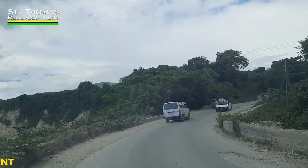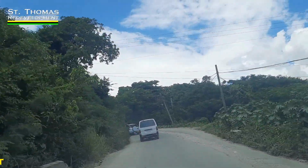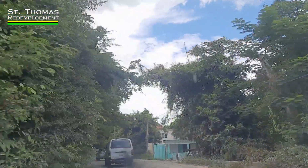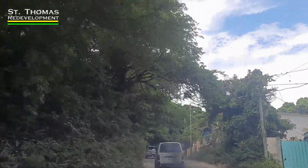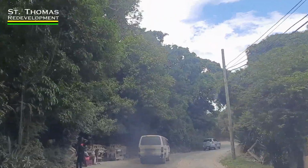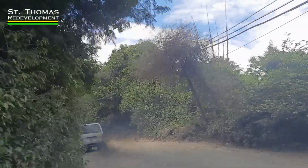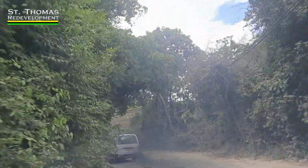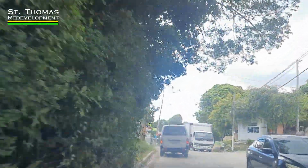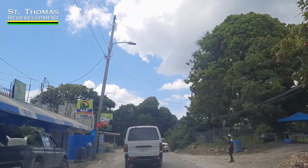My only issue is this corner. This corner is a bit too tight, and this corner also, which they could take off a piece of it, but it's early days, so we'll see what's going on. Yeah, of course, the van in front of us is offering a free vector control service. Not bad.